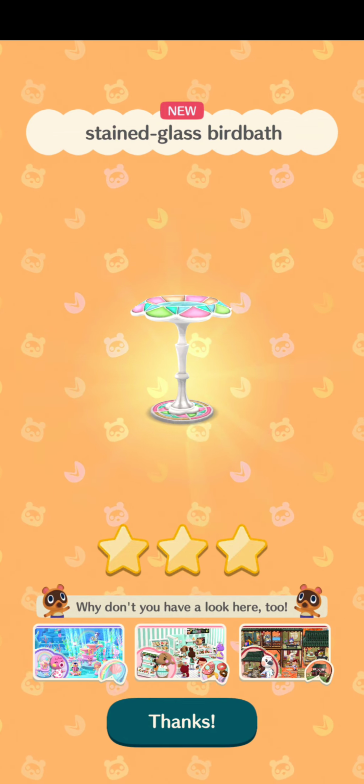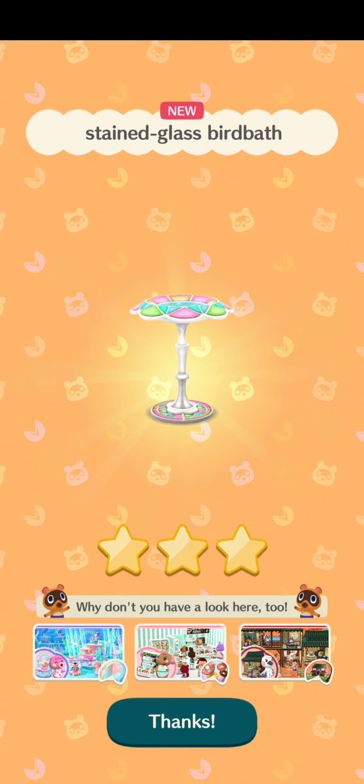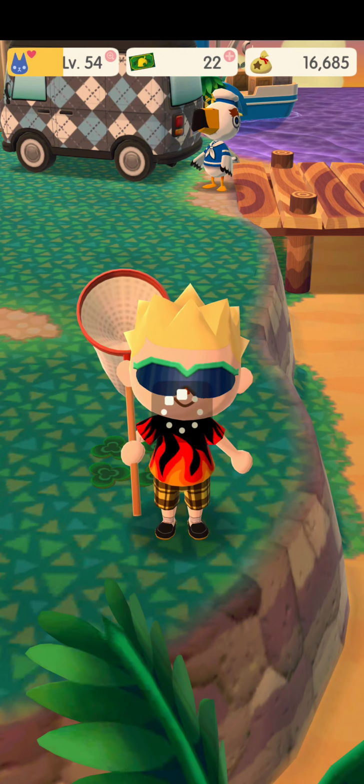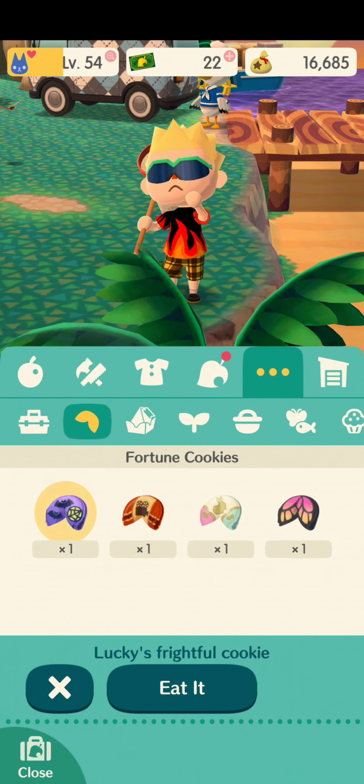Stained glass bird bath, 3 stars. That is really pretty. That looks great. Okay, that's awesome. That'll look really good in my shop that I'm theorizing right now, too. I'm going to keep the Lucky's Frightful cookie because it's a goth cookie and that's fire to me.